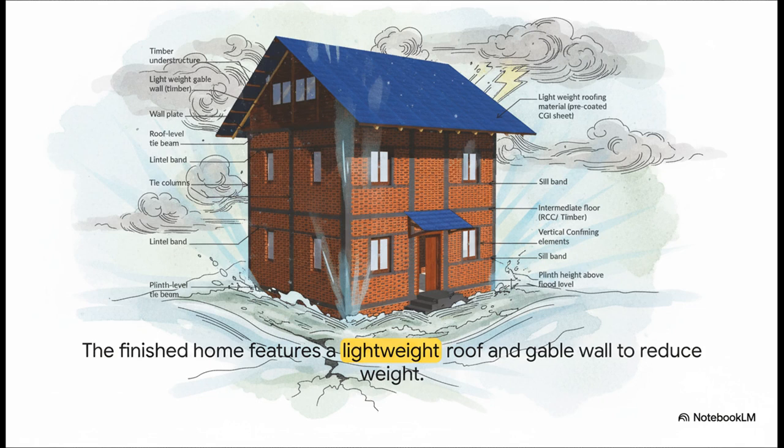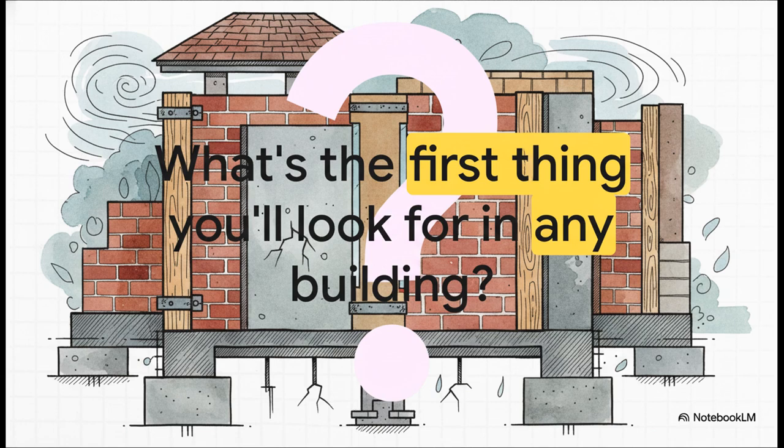And notice that last smart design choice, a lightweight roof and a timber gable wall. Why? Because less weight up top means less force, less shaking during an earthquake. Every single element is working together here to create a much, much safer place to live. So, from the dirt under the foundation all the way to the materials in the roof, we've seen that these aren't just boring building codes. They're actual strategies for survival. So I guess the question I'll leave you with is, now that you know these secrets, what's the first thing you're going to look for in any building from now on?